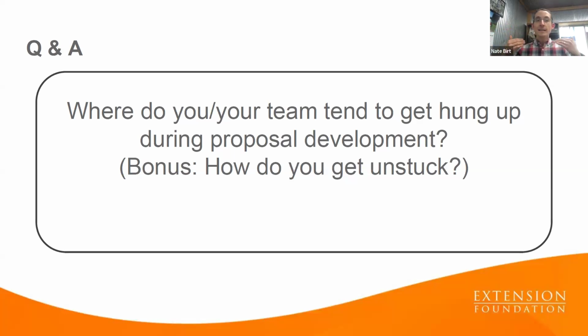So again, lead by example, validate those concerns, and then find ways to have the conversation anyway, recognizing that you can solve those objections that you're hearing. And again, it's not easy, but it is doable.